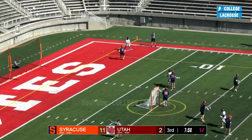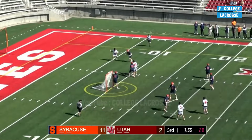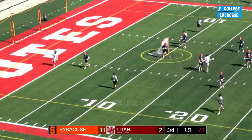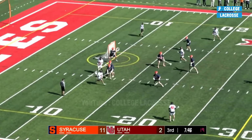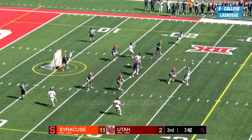There's a lot of help from this Syracuse defense, too. You always have someone coming backside, trying to knock it loose, insert some physicality. The defense has been just as impressive today from Syracuse as their offense has been. Their slides are so deceptive. It seems like you might have an angle, and they are just right there on your hands.